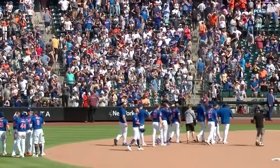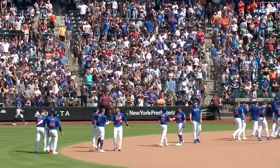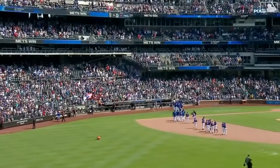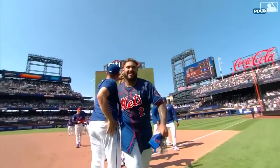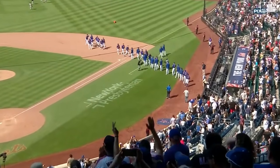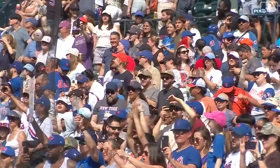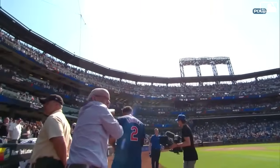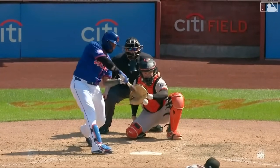Well, as they spent the first 2 days of this series watching the Giants come back on them, they show some magic here and some grit and toughness on the last game of this series, coming back with 3 runs in the bottom of the 9th to get themselves a victory here against the Giants. Third walk-off RBI of Narvaez's career, his first as a Met. His last one came in 2019. The Mets may not have won a lot of games this year, but they have their share of walk-offs, 5 of them now, as Narvaez provides the winning blow.